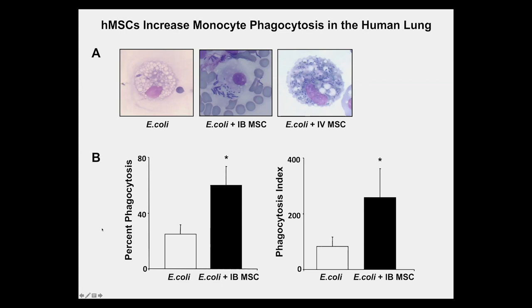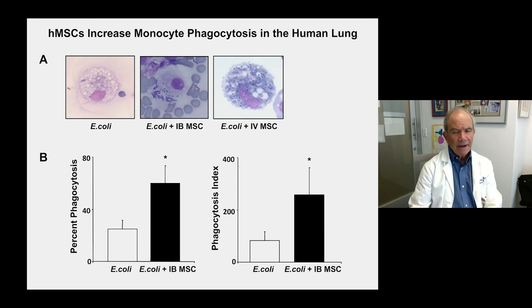And in addition, as you can see visually here, MSCs, whether given in the bronchus or in the perfusate, increase the phagocytosis of the bacteria. And this is shown in graph form in the bottom part of the slide. So this was a novel discovery that MSCs can increase bacterial clearance. And this has been confirmed by several other laboratories as well.